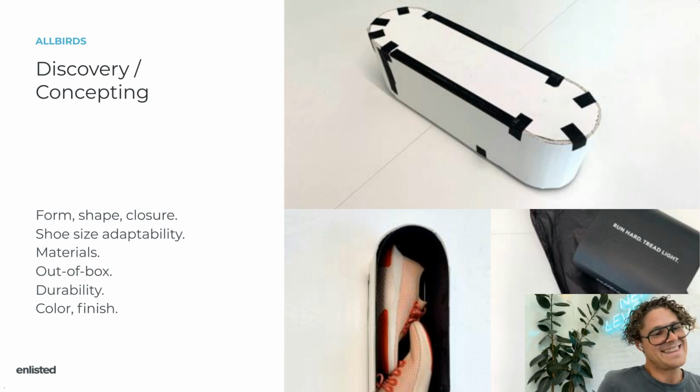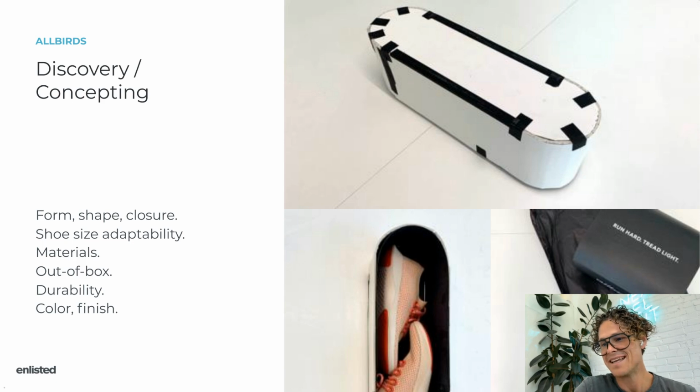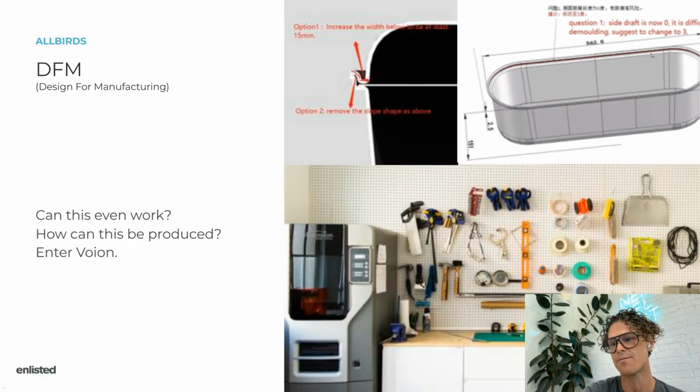So that's kind of the end result, which is really exciting, right? Because you go from these super rough prototypes of just foam core and tape and trying to figure out the mechanics of the out-of-box experience and fitting the shoes, especially from this size 5 to 15. You go through the materials of recycled black tissue paper, of the belly band itself, of the print materials, and making sure that everything's soy-based. And then into the engineering.